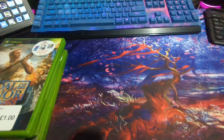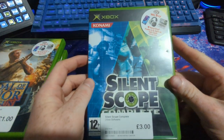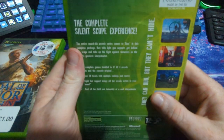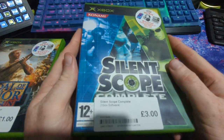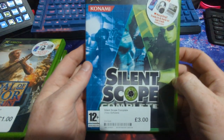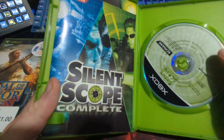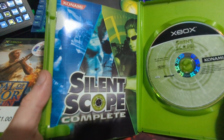Next, we have, ah, this was something I was really happy to see, and even happier to see for £3. Silent Scope Complete. Now, this was actually on the Dreamcast and PlayStation 2. And I originally played a demo of it on the Dreamcast all those years ago, back in the before times. So, seeing this on the Xbox, I thought, ah, it's complete too.